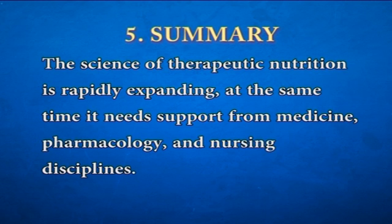The science of therapeutic nutrition is rapidly expanding. At the same time, it needs support from medicine, pharmacology, and nursing disciplines. It provides nutritional needs and improves quality of life in a wide range of disease conditions. Therapeutic diets ensure that any sick person with malnutrition is provided with foods which taste good and are full of flavor, making them more palatable.